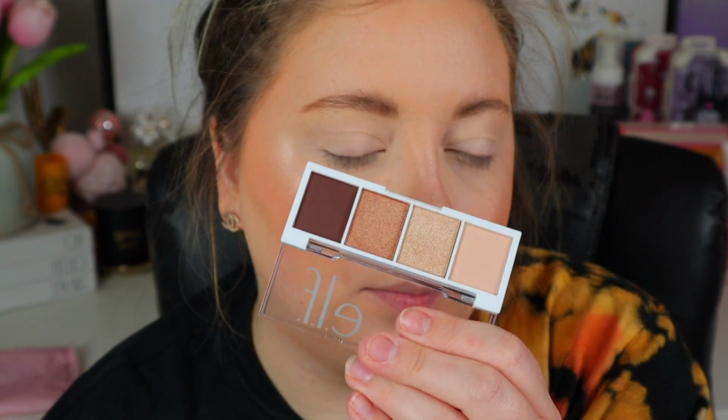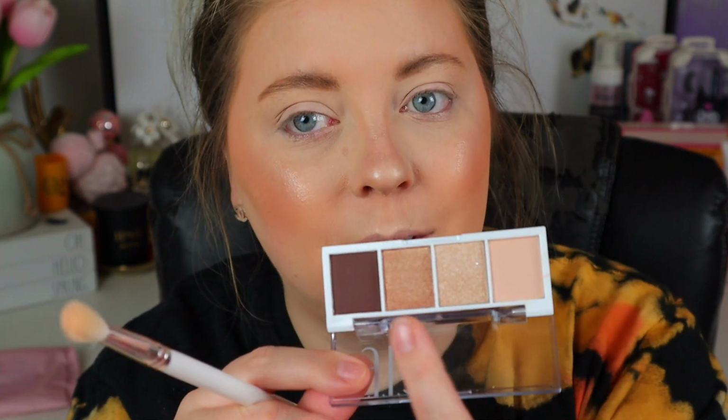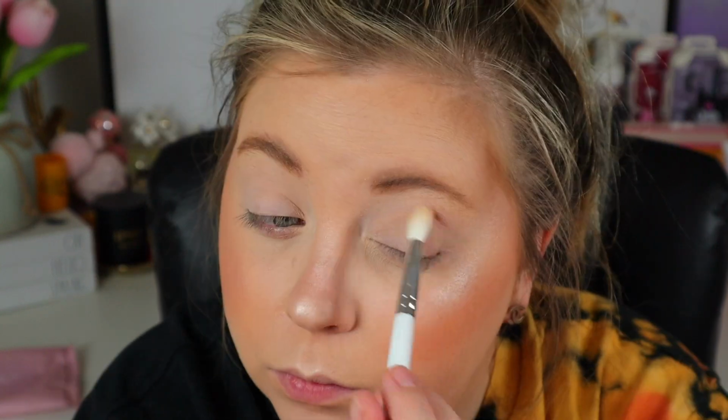So I think this is going to be a pretty simple look. Basically, I'm just going to put the light shade all over the lid, the dark shade in the outer corner, and pick one of these shimmers to apply to my lid.